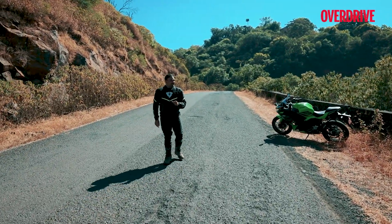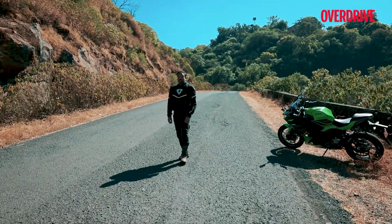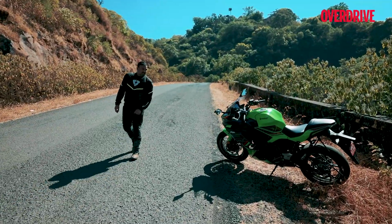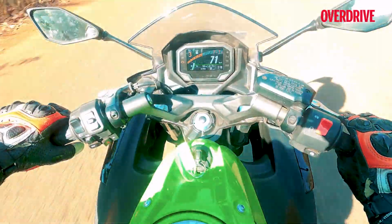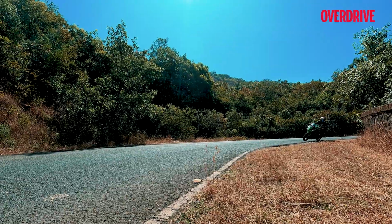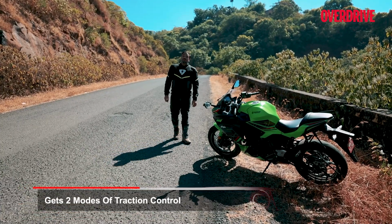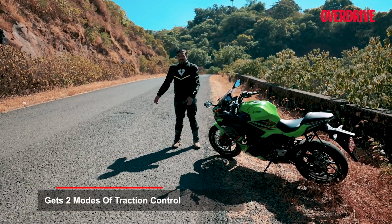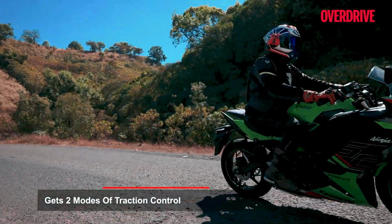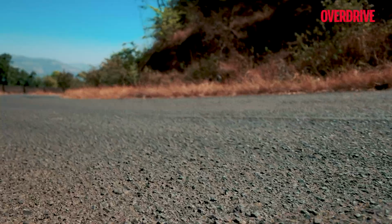Getting that entry right, getting that exit right with that kind of a funny front end was quite scary. The 2017 model was a bit better, but this new 650 is not just sharper than all the previous Ninja 650s, it's also entering these corners with a lot more authority. And what it has up its sleeve, a new trick, is traction control, which on roads like these, which are a bit gravelly and now riddled with potholes, gives it a good safety net. That adds to the confidence.